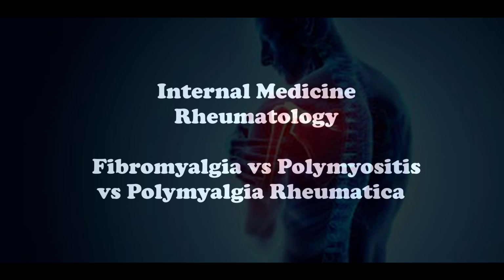As for diagnostic labs, elevated ESR and CRP is what you look for. And I remember CRP because it's 3 letters, and polymyalgia rheumatica is PMR, which is also 3 letters. These patients feel rapid improvement if you give them steroids.